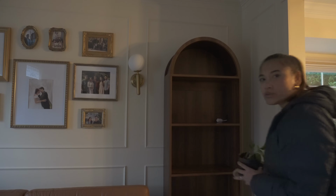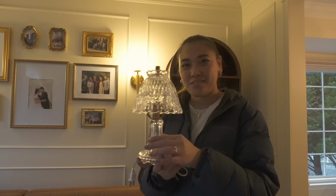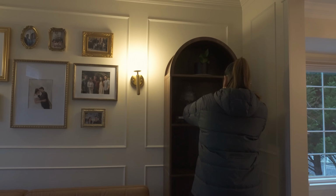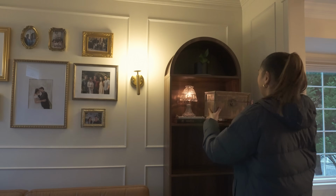I'm just gonna pop some decor on here. This is from the thrift store. It was only $5, baby. I really like how old it looks. And you can always hide the cords with pretty things.